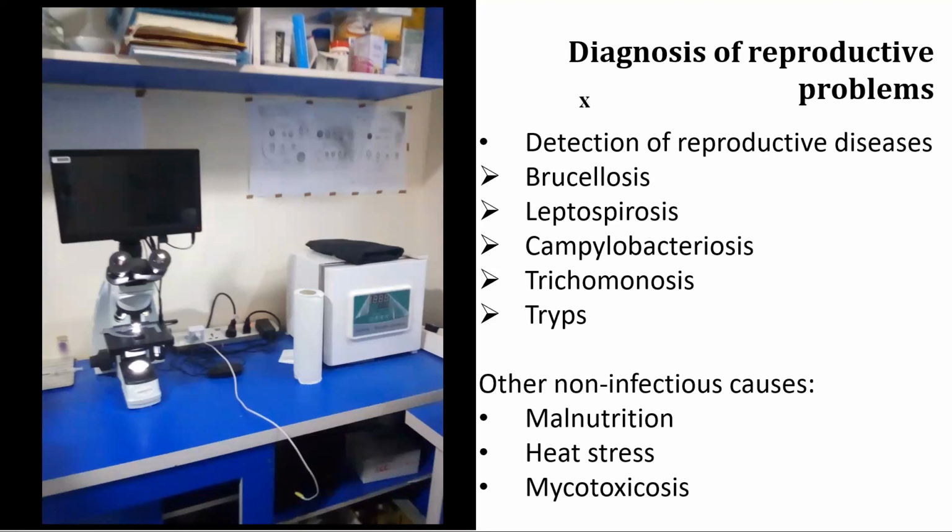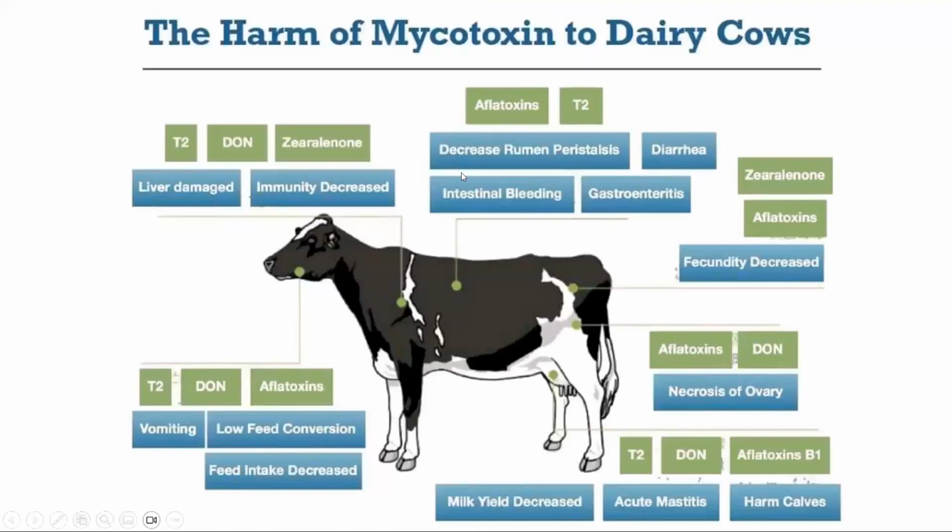Then mycotoxicosis. Moldy feeds can lead to mycotoxicosis. Mycotoxins of importance in reproduction are mostly those related to zearalenone, as well as aflatoxins. It usually affects the fecundity of the animal, as well as the ovarian structure and function. So it's important also to detect presence of mycotoxins in the feed of our animals.